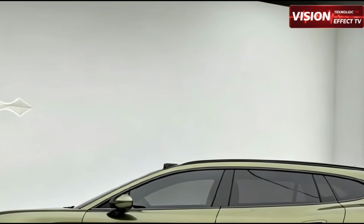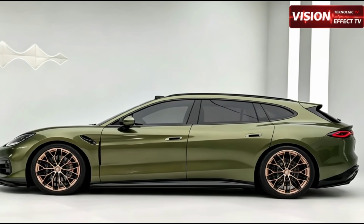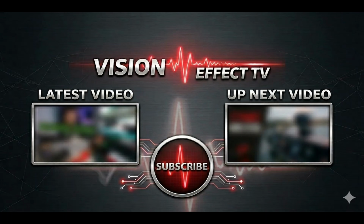Is it worth the wait? Absolutely. It combines a brutal 657 horsepower layout, magnetic suspension, and everyday utility. If they drop this with a disruptive, competitive price tag, it will completely redefine the luxury electric wagon segment.